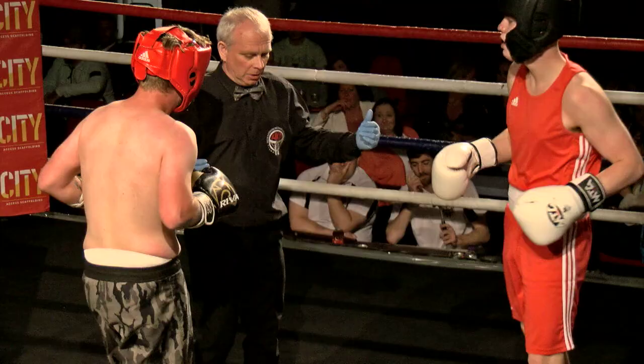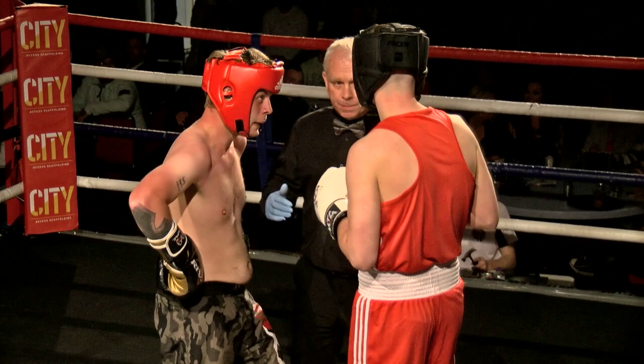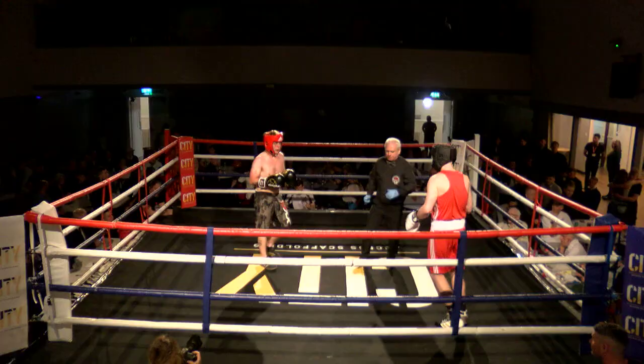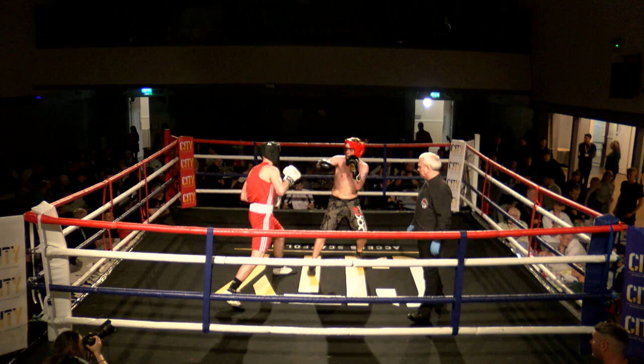Oh, lovely backhand there, right down the middle. I think he's getting a standing eight. No, I think they're getting a reminder that this is an exhibition. Just a gentle reminder there from the referee. Some of the backhands were maybe a little bit too tasty. Last 10 seconds.